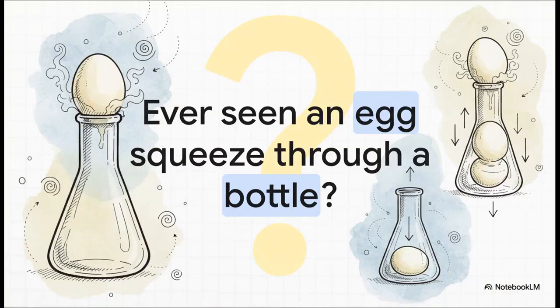Okay, so take this classic experiment. How is this even possible? It looks like it completely defies logic, right? You're watching a hard-boiled egg that is clearly way too big for the opening get sucked right inside. The secret, though, isn't magic, it's air pressure.